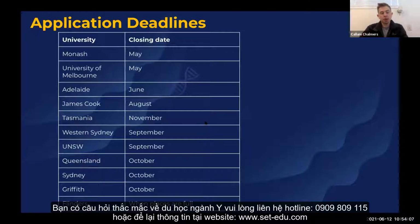Cool. In terms of the application deadlines, it changes throughout the year. It also changes depending on whether you're studying in Australia or not. So these are actually the deadlines for people who study in Australia, because if you study in Australia, a lot of times you can apply through the same tertiary admission centre portals, like QTAC, VTAC, those kind of things. So you can apply through those if you are studying in Australia.